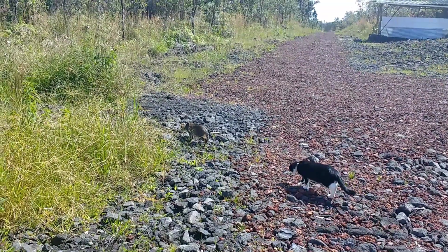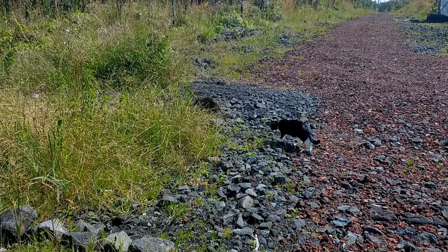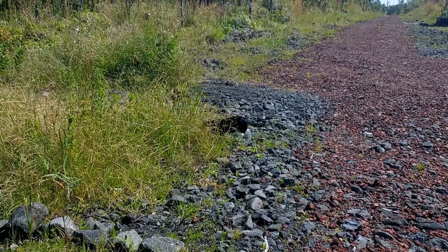Where are you going, Zoe? Ignore me entirely. Off into the grasses. That's cute, they're going together.